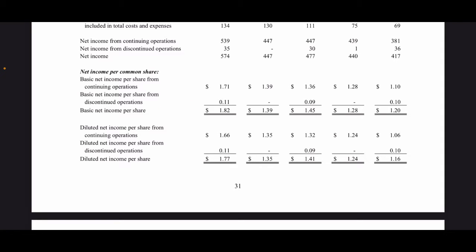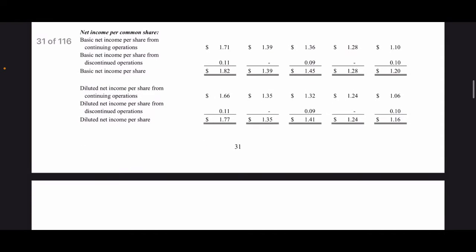Look how it steadily goes up to 182. And just to check what they're doing with share buybacks and compensation, the diluted income per share tells the same story. It's a little bit less for dilution, but it goes up from $1.16 in the right-hand column over to $1.77 in the left-hand column. So that's what we're looking for.